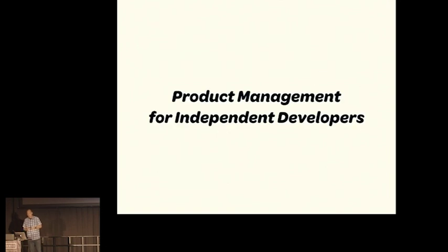So you'll build better features. You'll build a base of people who absolutely, genuinely love your product because the product is solving the problems that they actually had rather than the problems that you think they might have had. And this is why you should care about product management as an independent developer.